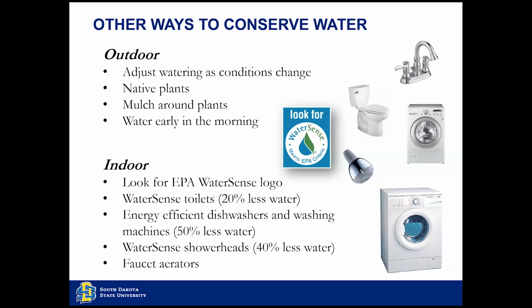And then there's a lot of things that we can do inside our homes as well. And a lot of these are labeled with the EPA WaterSense logo. And these could be toilets, dishwashers, washing machines, shower heads, or putting an aerator on your faucet. And really, all of these individually may or may not make a whole lot of difference, but cumulatively across a home, they can make a really big difference. And then if you multiply that across entire communities, that makes a very significant difference.